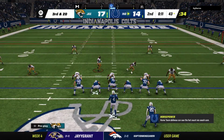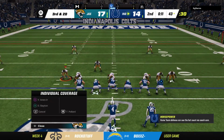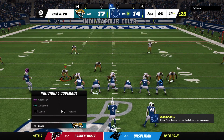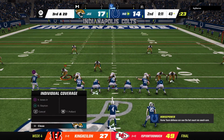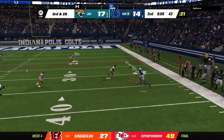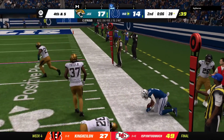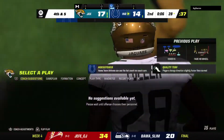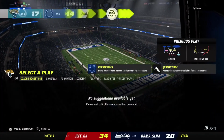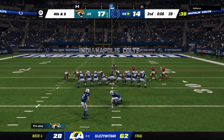Let's go now. It's some secondary help here for the defense in the nickel on 3rd and long. Back to throw here. Looking for his running back, and he's got him. And he is out of bounds, but not before he's inside the 30. It's a 15-yard pickup, but it'll lead to a 4th down. And offensively, they'll take the timeout with 6 seconds left in the 2nd quarter.